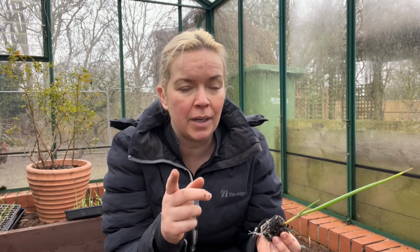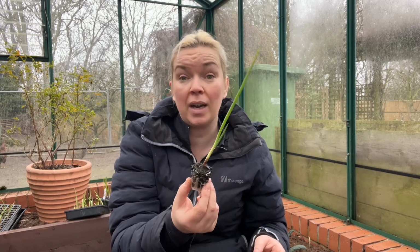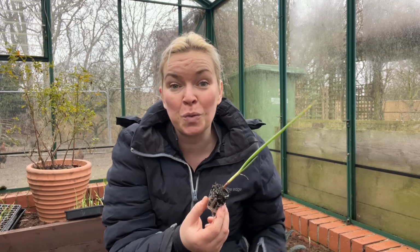I also have some red Welsh onions, but I have a feeling that they're not normal onions, they might be perennial, so I need to do a bit of research on those before I make a decision on those. But for now, I'm just going to get as many of these in as I can and give it a good water in here.